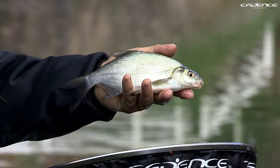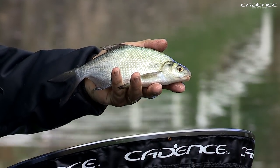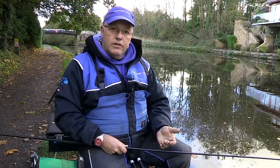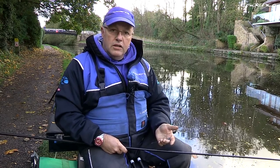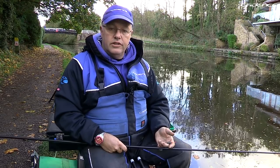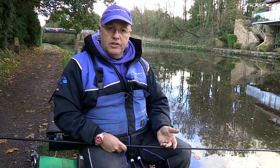And it's not just roach that like casters. Look at this, a belting little skimmer. We're going to have a word about rigs for caster fishing on the canal. And there are 2 types of float which lend themselves to this sort of presentation.